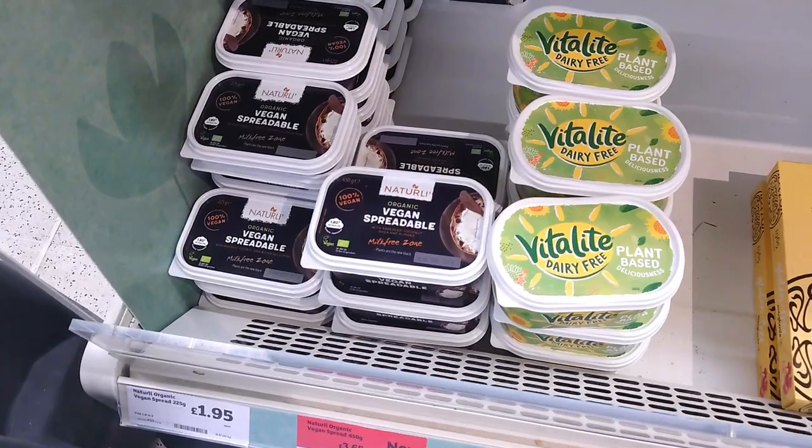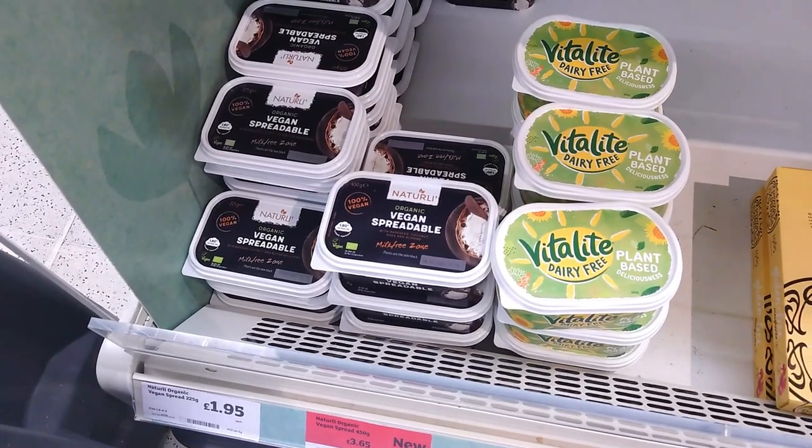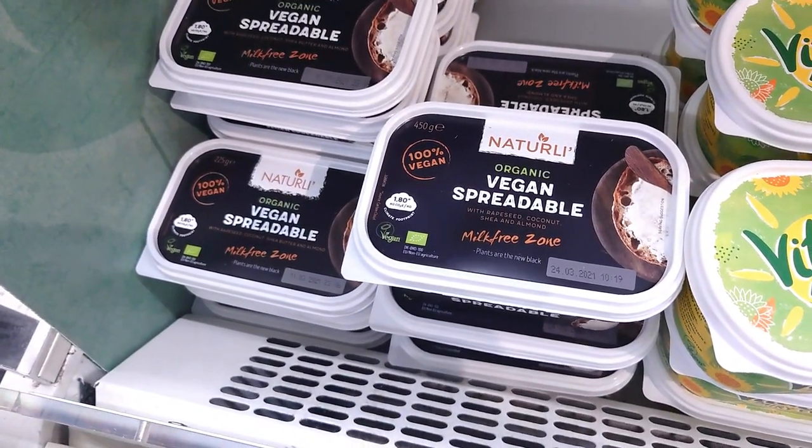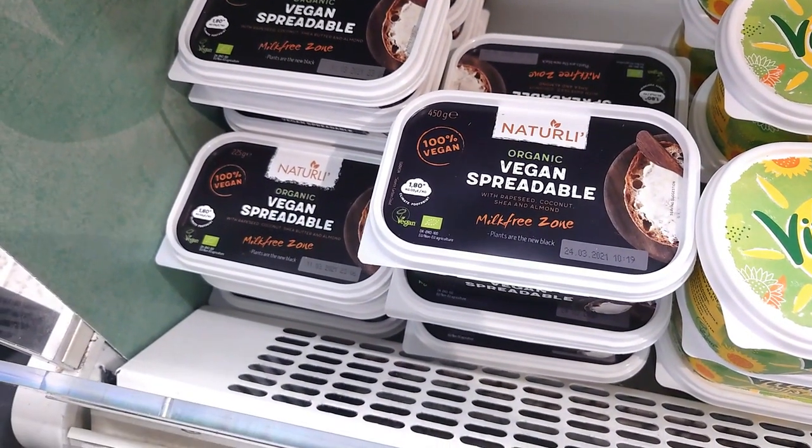Vitalite and Naturally Vegan spreadable, which is just like butter. If you haven't tried that stuff and you like your butter, try it.